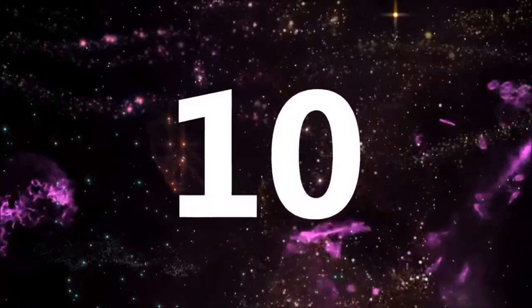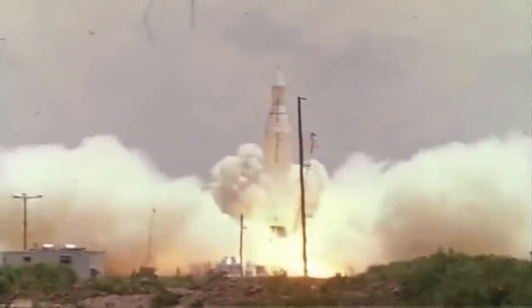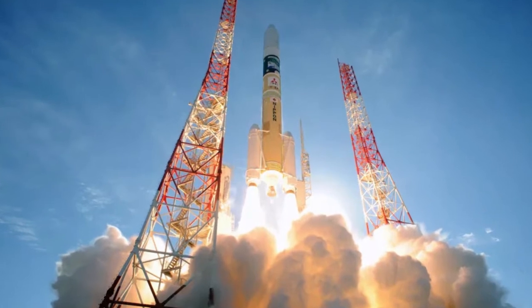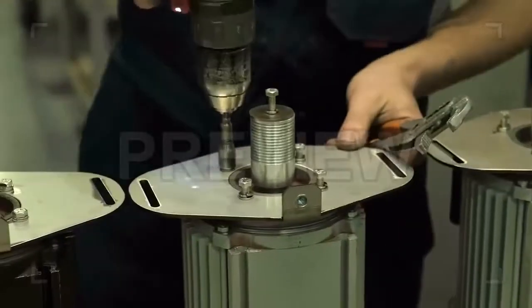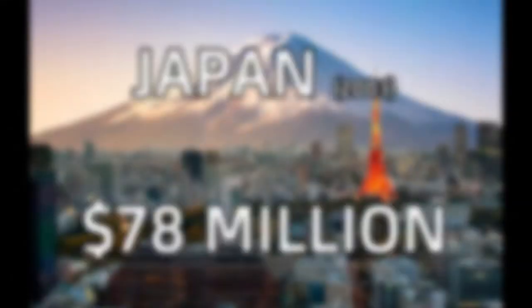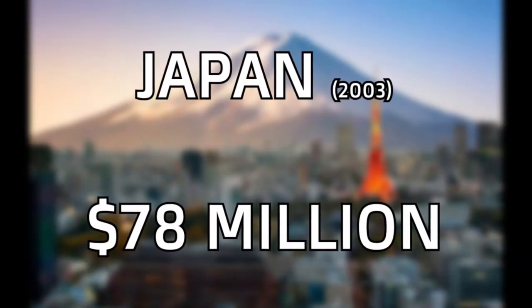Number 10. Japanese spy satellite malfunctions. A rocket carrying 2 spy satellites, reportedly being used to watch North Korea, malfunctioned during takeoff and had to be destroyed. The H-2A rocket was meant to be a cheaper and more reliable alternative to its predecessor, but encountered more than a year of problems before this crucial breakdown. Japan lost $78 million in 2003.